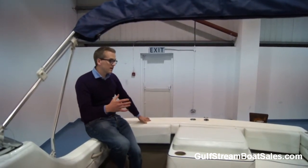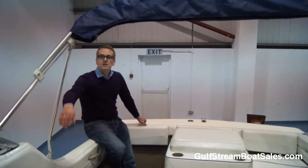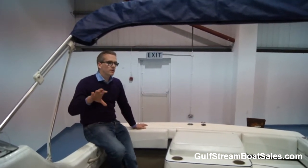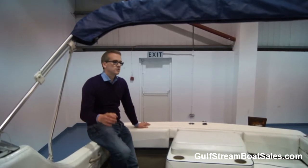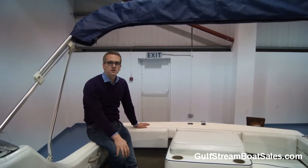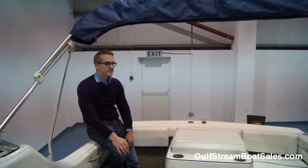And the other good thing about the boat, it comes complete with a full set of camper covers. So this is the bimini frame here, the support frame for the covers. At the moment, we're getting the covers replaced. The ones that were on the boat weren't in great shape. They were starting to show their age a little bit. So we are currently having a brand new set of covers made. So the boat comes complete with those covers included in the price.